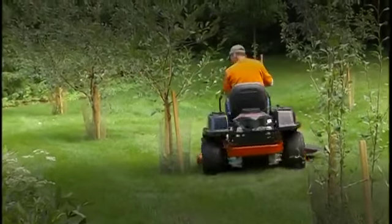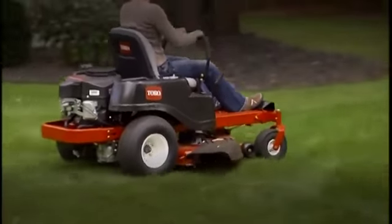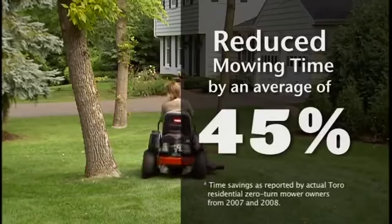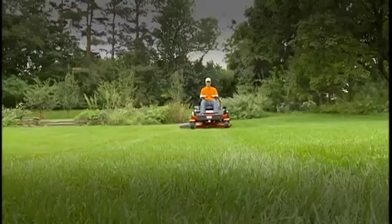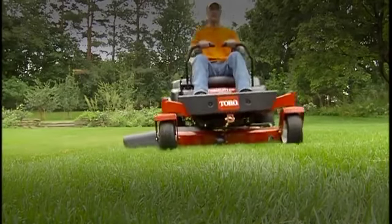Nothing beats a zero-turn mower when it comes to maneuverability and speed. In fact, current TimeCutter owners have cut their mowing time by an average of 45% with these rugged, reliable machines. The TimeCutter SS has features that you simply won't find on any other zero-turn mower.